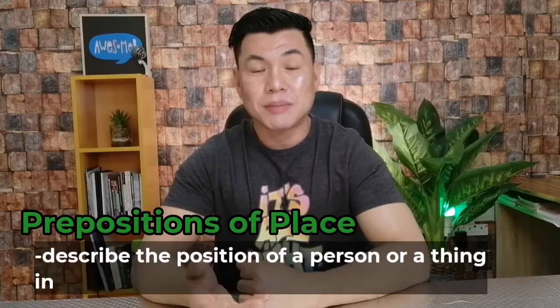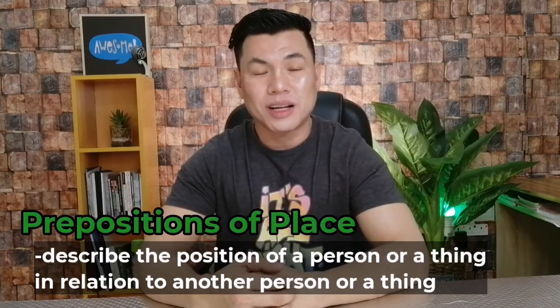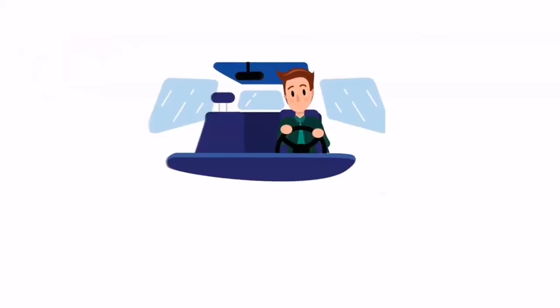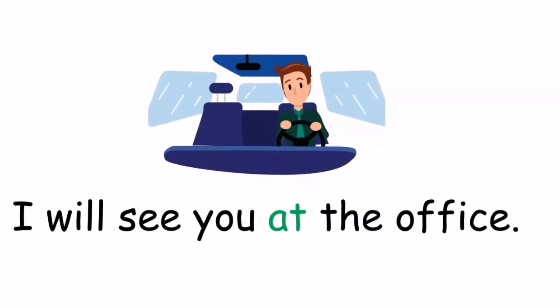Prepositions of place describe the position of a person or a thing in relation to another person or a thing. At is used with a point where something happens, and with buildings when we mean either inside or outside. I will see you at the office.